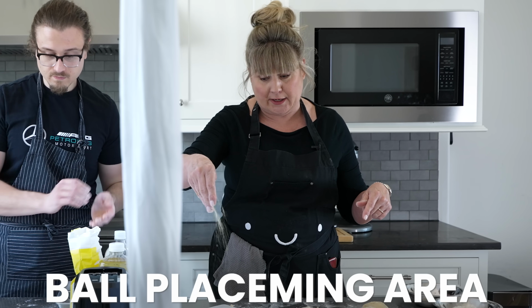Ball placement area. I don't want to make a joke about that because it's my mom. Did I put too much flour down? I don't put any flour down.